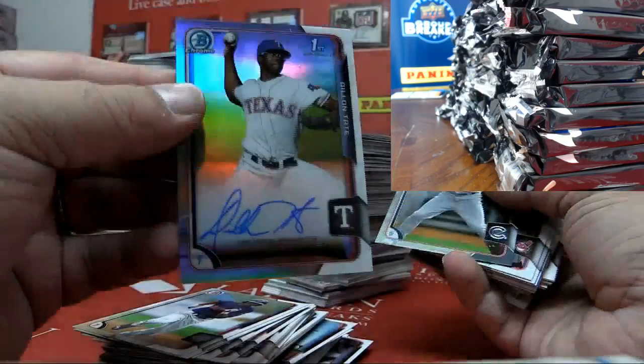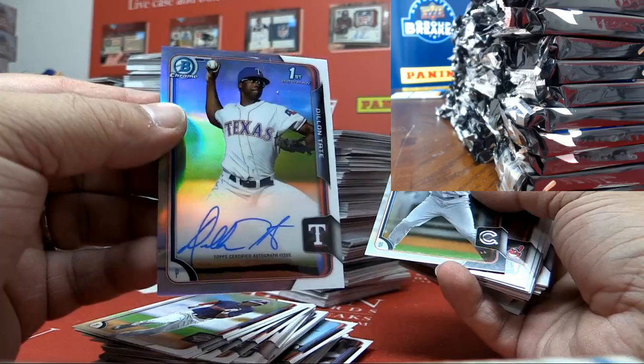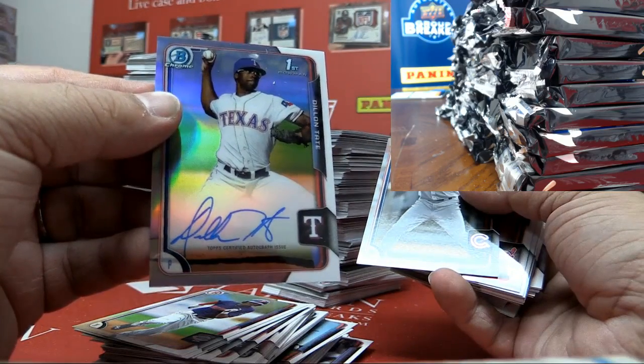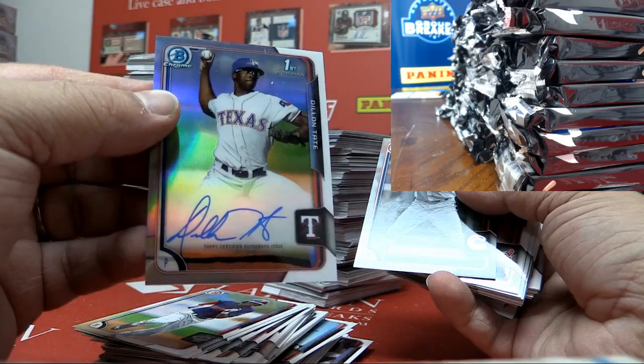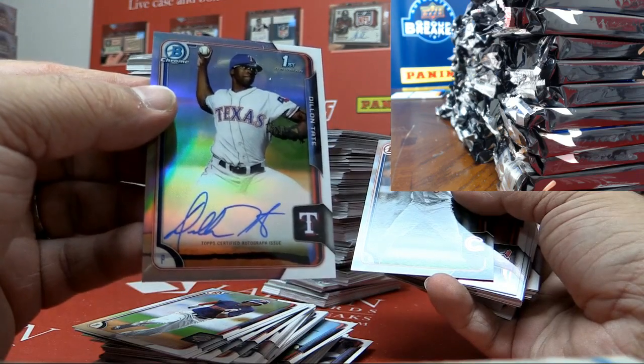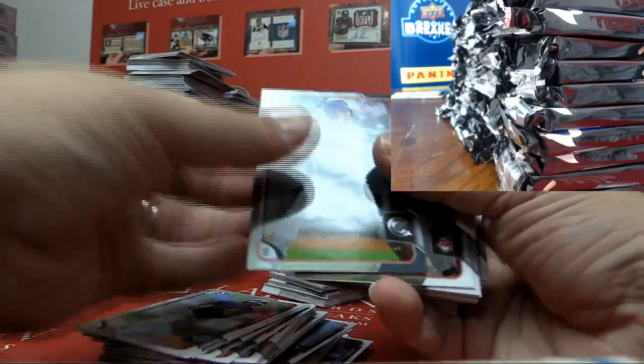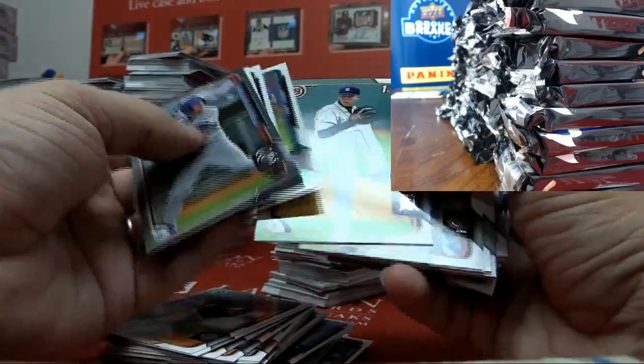Auto, refractor autograph, Dylan Tate. Second one of him. Typically, people get multiple hits. Everybody, typically. I guess it depends on what kind of run we have. Dylan Tate, refractor auto. Second one of him. But yeah, typically in something like this, with this many cases, everybody should get a hit. I hope.